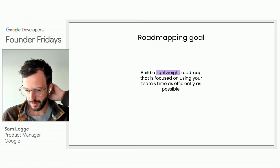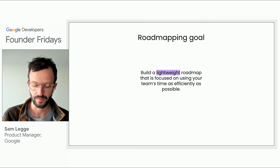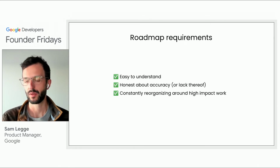So with those things in mind about why roadmaps are important, and the critical mentality around time being the most important thing for startups, let's talk a little bit about what a roadmap could look like for a startup. Number one, the goal here is to build a lightweight roadmap that is focused on using your team's time as efficiently as possible. And what that looks like from a requirement perspective is that it's easy to understand. So anyone can look at this roadmap and very quickly understand what are the things I'm likely going to be working on next, what are the things just after that, and what do those things roughly entail?